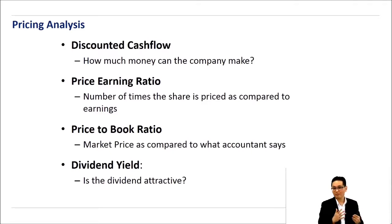It's actually through the various ratios and methodology you see on the screen here. One of the main methods is called discounted cash flow. This is the method used by most professionals in determining the fair value of a company. In this course, I will just go through the concept, but it's good to know what this concept entails. Something a bit difficult for you to apply, but fret not. The rest of the ratio analysis, PE ratio, price to book, dividend yield, after going through this course, you'll know how to apply immediately.